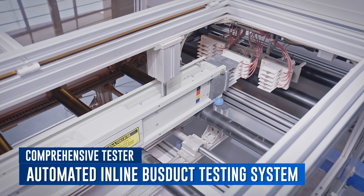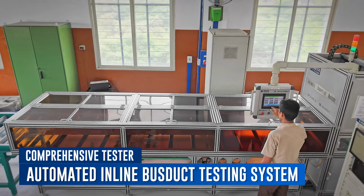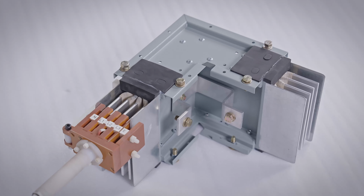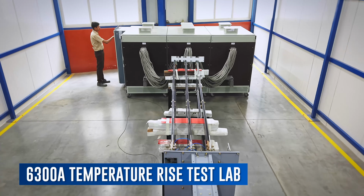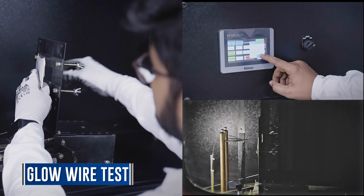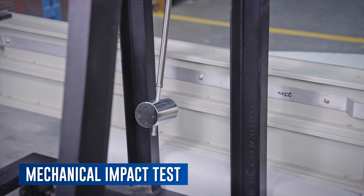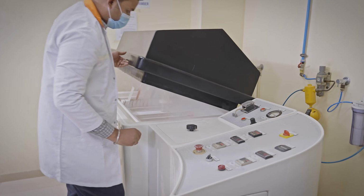Every unit undergoes inline testing for insulation resistance and high voltage withstand capability using automated bus duct testing systems. Elins is equipped with a state-of-the-art 6300 amps temperature rise setup, glow wire test equipment, and mechanical impact testing facilities among others, ensuring reliability, compliance and long-term performance.